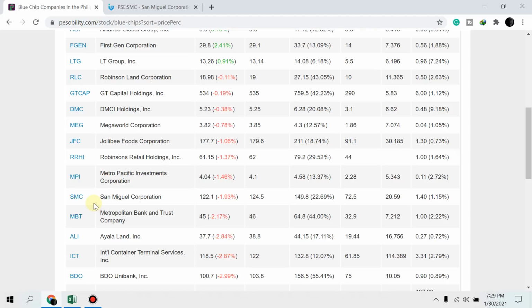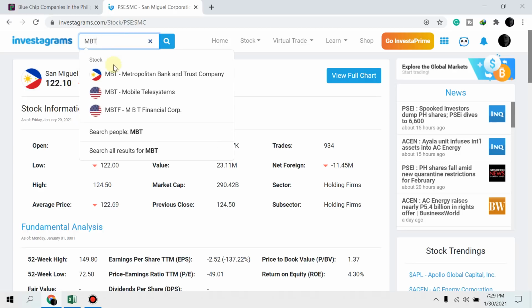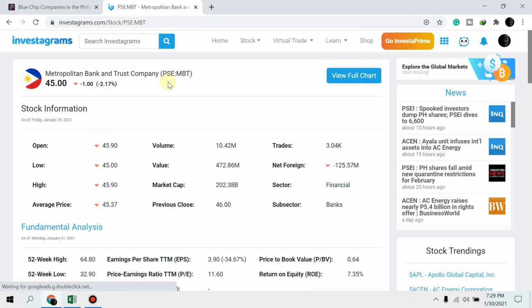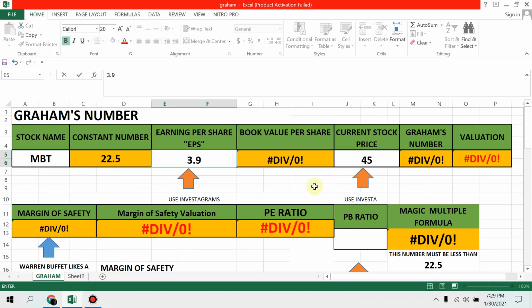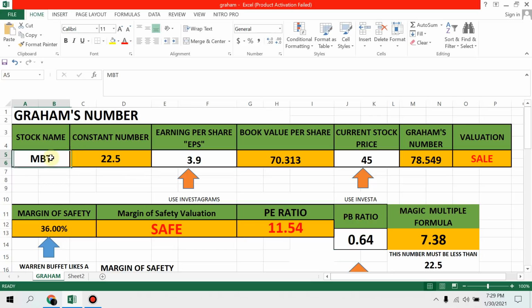So next natin is ito si MBT, si Metro Bank. Tingnan natin si MBT. So MBT 45 pesos per share. EPS is 3.9. Tapos, PB ratio is 0.64. So, siya po ay sale. Tapos, safe din po siya. 36% yung kanyang margin of safety. Yan. So, okay to guys. So, yung pang-10 natin na undervalued is si Metrobank, MBT. So, burahin na natin.